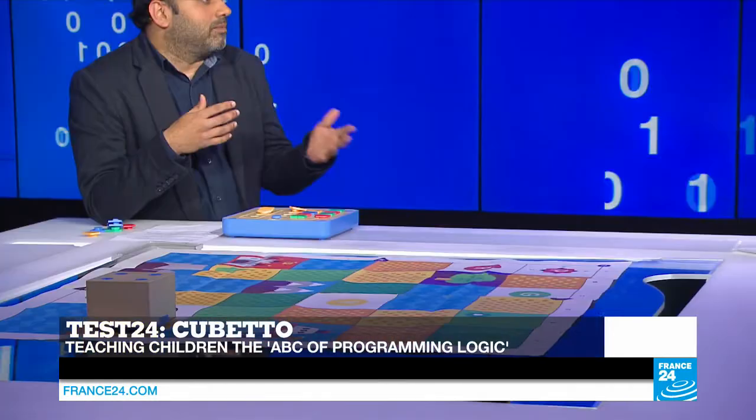I think it comes at a hefty price. Well, it's around 200 euros. You could call it expensive, but it has so many benefits. You can introduce programming to kids without having to make them stare at a computer screen. And it's a fun toy as well.